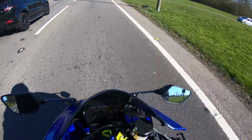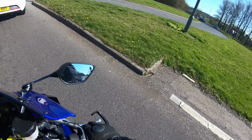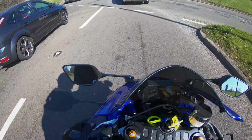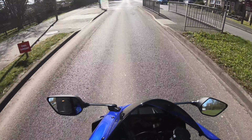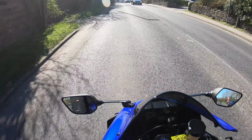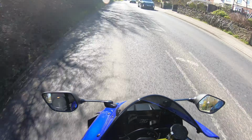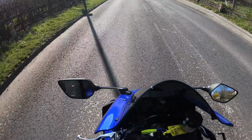It did feel a bit buzzy at lower speeds, but actually in 6th gear it seemed quite pleasant. I'm going to do a few miles of town driving through residential areas, and then I've got a few country lanes, and then I'll stop and tell you what I think.